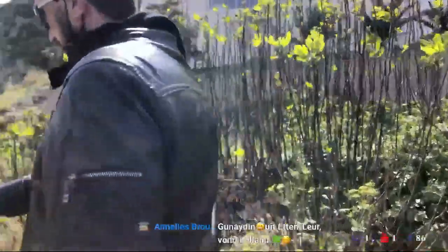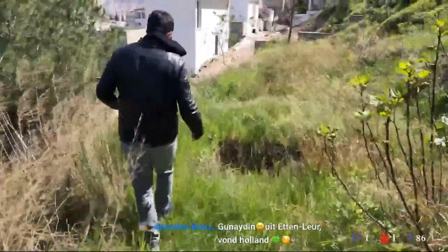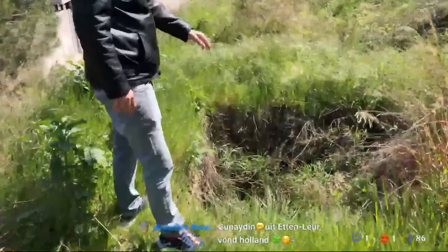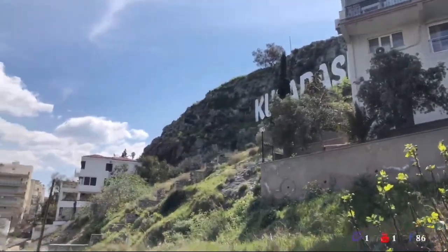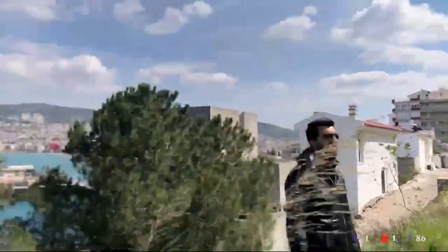Okay, there is one hole there. Be careful, guys. Show the hole. Be careful. What the heck? This is historical, you know? This is Kuşadası Wildlife Exploration Channel. This is a historical hole here. Oh, some cat lives there. Oh, Kuşadası Sign almost there. It looks close, but when you climb, it's not close. The climb is gonna be big.